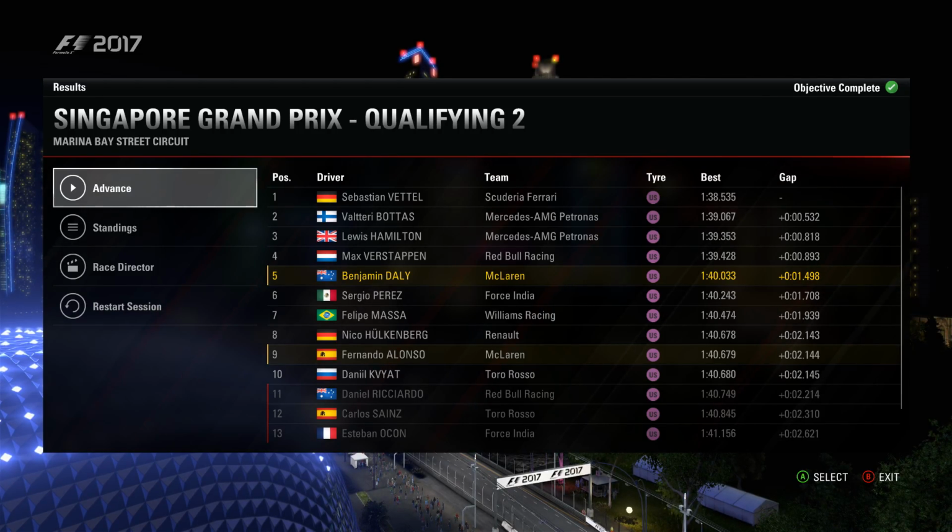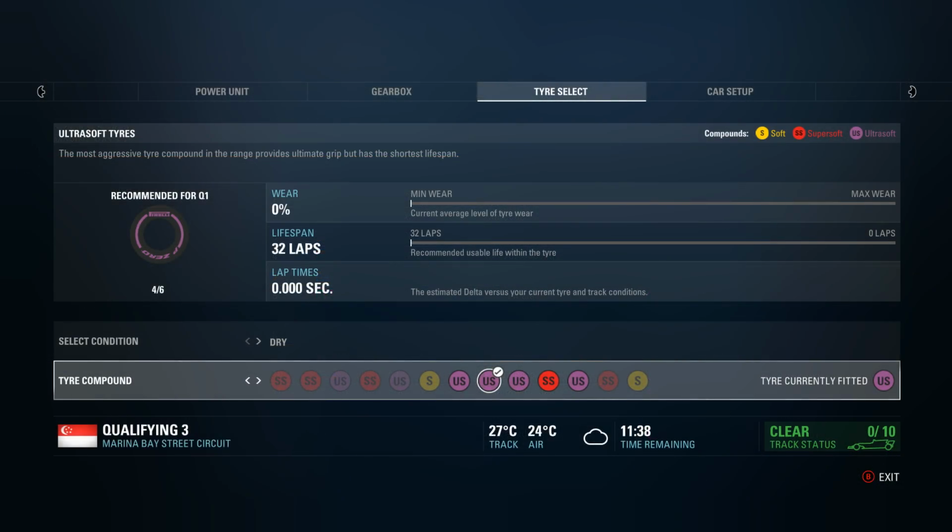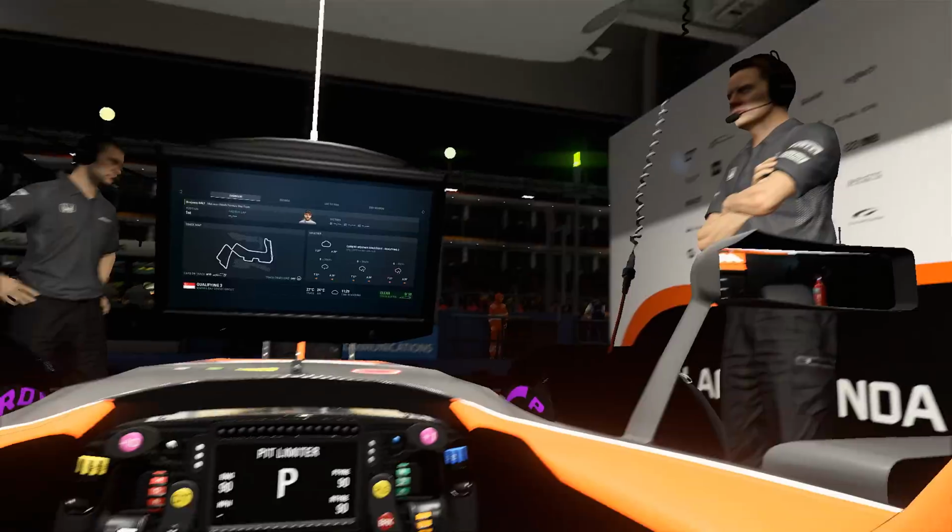Like I said, I don't think he has those upgrades that we've been getting in terms of the engine for the last season and a half. That's why he's so slow versus me. But team radio, we'll see light rain transition into heavy within 15 minutes time.